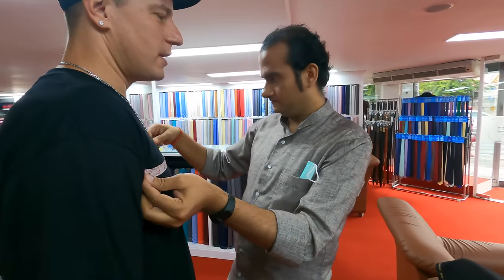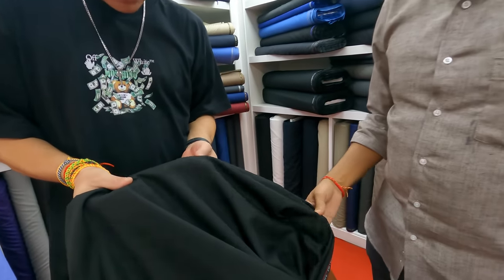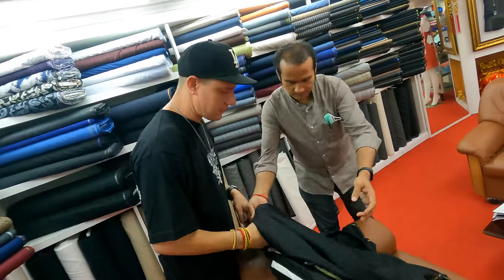So for the first day, we've come down to get measured up, choose the fabric style that we want, choose the suit style that we want, and meet all the lovely staff here.